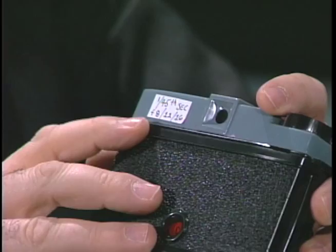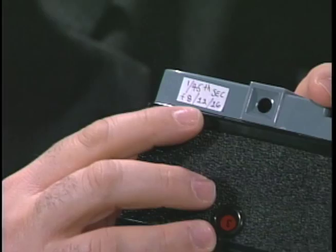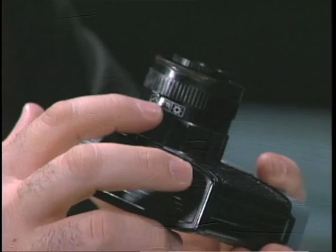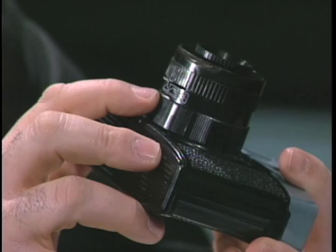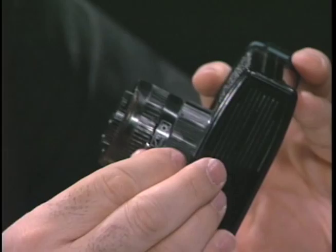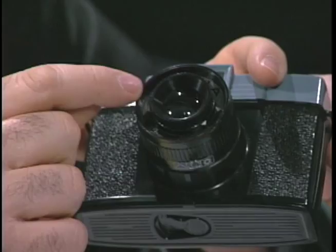You have f8, f11, or f16. And those are chosen on the front. But to get to your f-stops, on the bottom you have a little lever, and you have a cloud with sun behind it, and a sun. And you could just switch this. It takes all the guesswork out of it. Is the sun out? It puts a little mask in your lens so less light can get in.